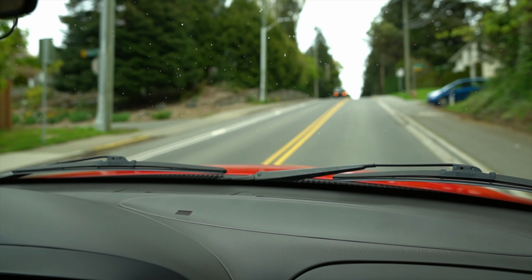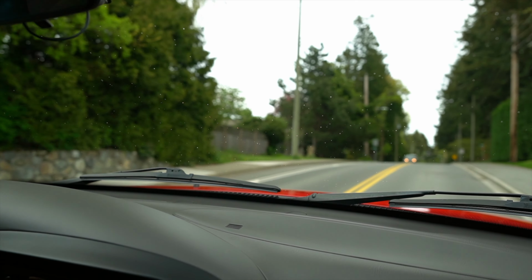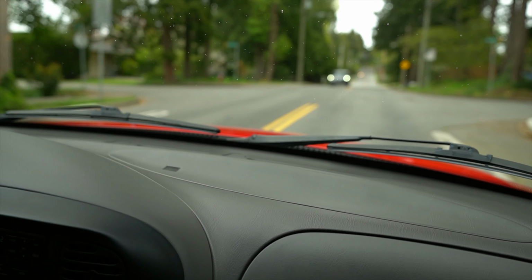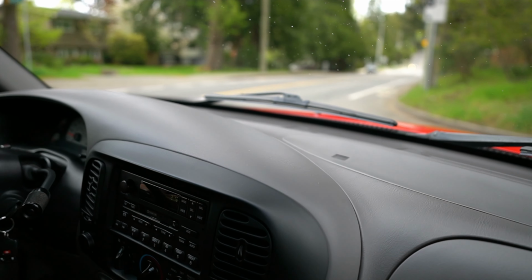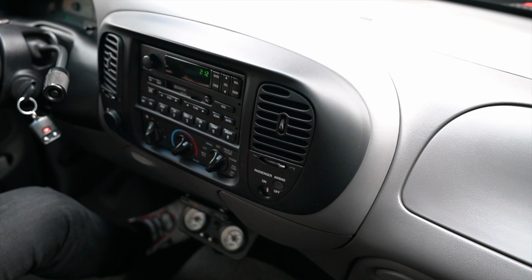It gets up and moves. This thing's pretty fun to drive. Of course, it's the same color and I believe same year as the Fast and Furious truck that everyone knows Paul Walker was driving in the beginning of the movie. And as you'll see in the auction, we've got those decals on the side of the truck.